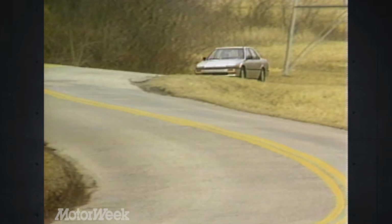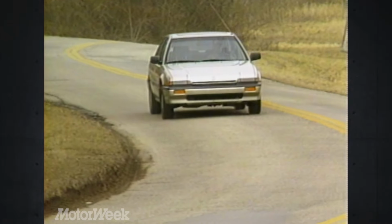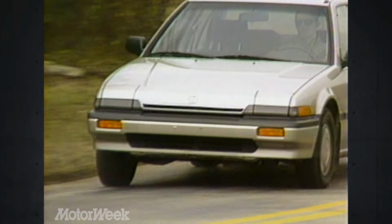So, unless Honda dealers who can sell twice the number of Accords that they get fall on their own swords, the Accord is going to be hard to stop.